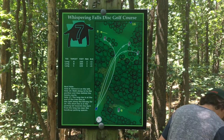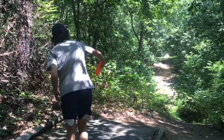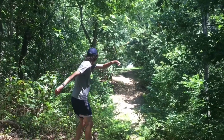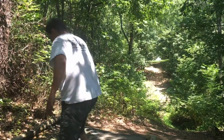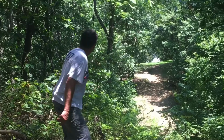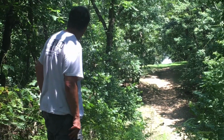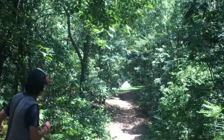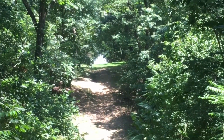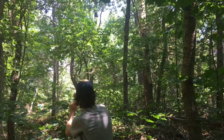Hole 7 is a longer hole. It was up in the left position when we played it. It's over this valley, and then off in the trees farther than where I threw it, but in that area. Dad goes off to the wrong side here. Get up there. Good shot. And Matt throws a perfect one right to the mouth of the opening.